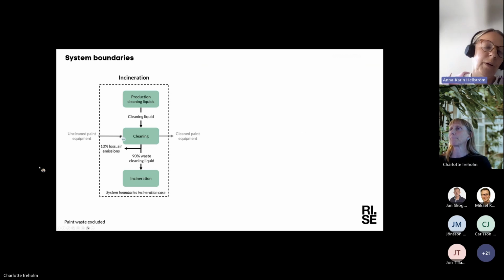Next one, thanks. So if we briefly look into a holistic perspective of the system boundaries, they vary a little bit between the different cases, but this gives you at least an overall picture. And Scania presented their process in the beginning. So for the incineration, we have considered the production of the thinners or the cleaning liquids and the upstream processes. In the use phase, we have been considering cleaning the paint equipment with the cleaning solution or the liquid. And we have also assumed 10% emissions to air.